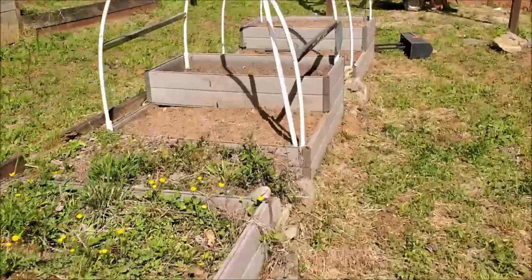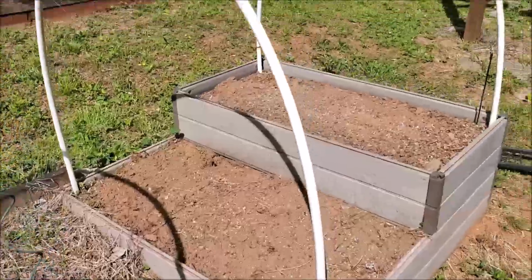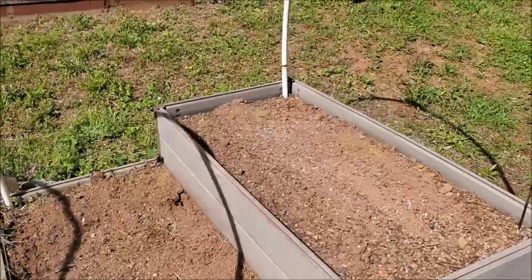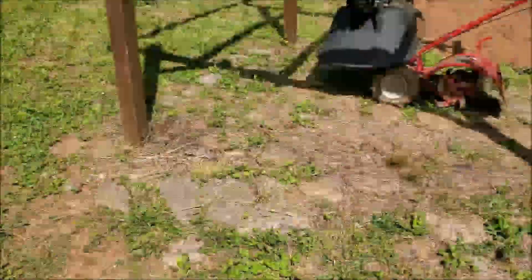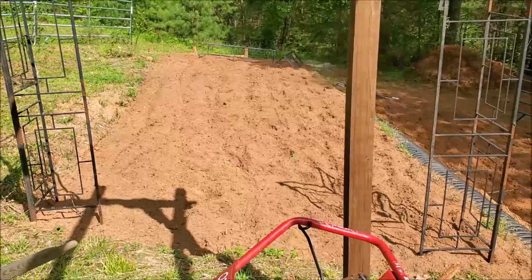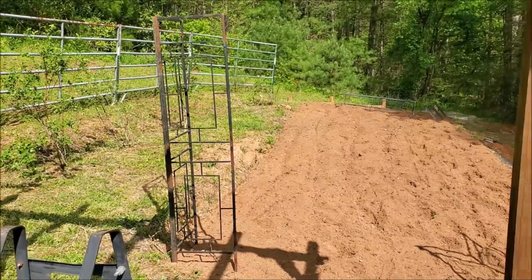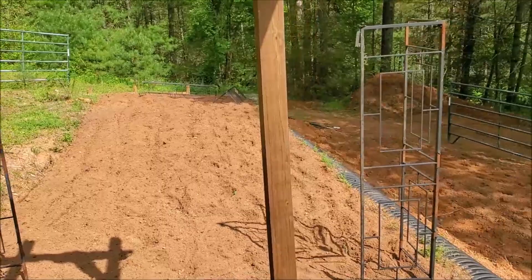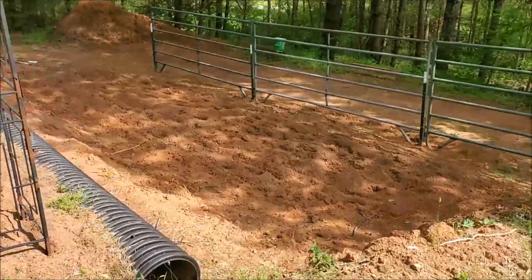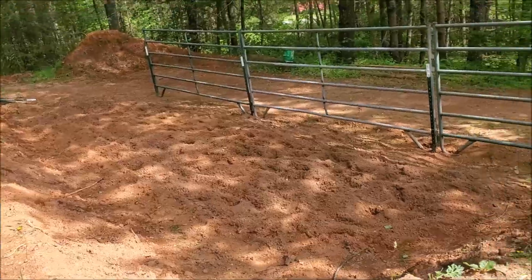And then up here, I got 1, 2, 3, 4 beds all weeded and ready to go for peppers. And then he got this bed that we started last year all tilled up. And these posts here are from like a pergola. We're gonna use those for our pole beans. And then this bed down here, he got it all tilled up.